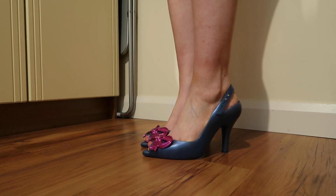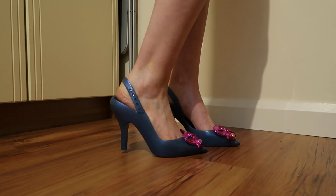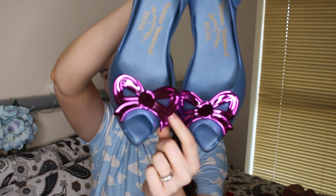So the other pair of Vivienne Westwoods that I have are these ones, and these were the shoes that I wore on my wedding day. I had to do something slightly different for my wedding, so these were my something blue. I always wanted to have a pair of shoes that were a little bit out there, very me, and just something to remember the day by. So I wore blue shoes the day of my wedding. Slightly darker than the dove blue, I can't remember what blue this is, but these have little pink bows, pinky purple, and the colour of these actually matches my bridesmaid dresses.